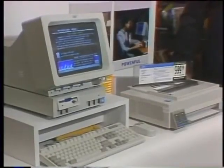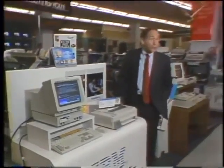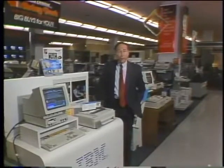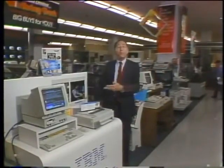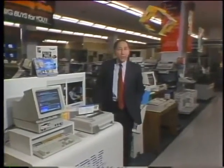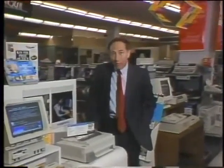Yes, this is an IBM computer, but no, this is not your typical downtown computer store. This is a Sears store in a suburban shopping center with sewing machines over there and furniture over there and an IBM PS1 computer over here. With the business market saturated, the big boys are trying to resurrect the once dead home computer market. Will it work? Well, we'll find out today as we take a look at the rebirth of the home computer on this edition of the Computer Chronicles.